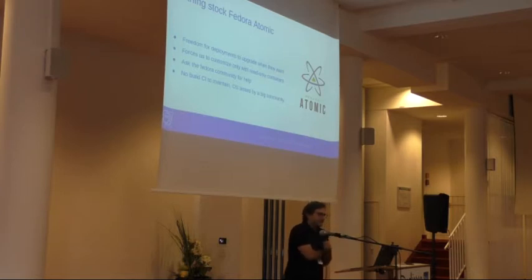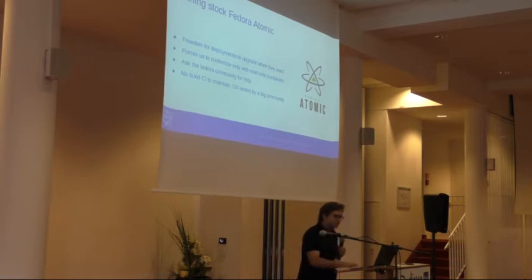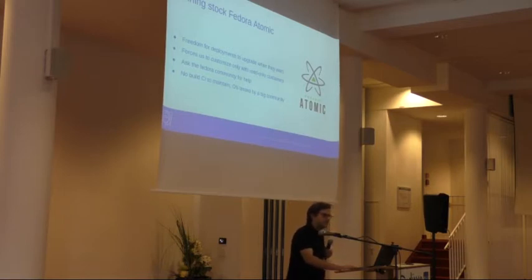Another great advantage is that if something breaks in the operating system, we ask the Fedora project. The users don't ask us, since we don't build the operating system image. And of course, we don't have to maintain our CI anymore. That was very painful because we had to store artifacts, rotate them, and make sure that we don't point the users to old operating systems.